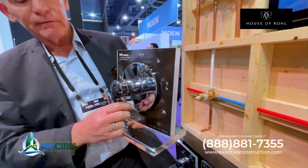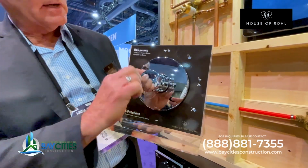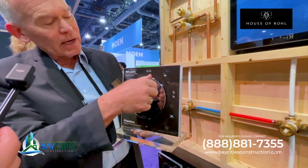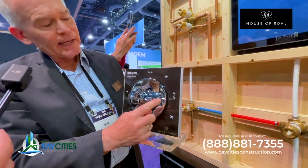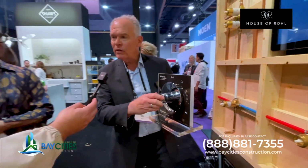And we're looking at the shared version of this. So dedicated, in this case it says tub filler, and then tub filler and shower head together. Dedicated shower head, and then mix between the hand shower and shower head, and then the hand shower alone. And then everything's all in one handle.